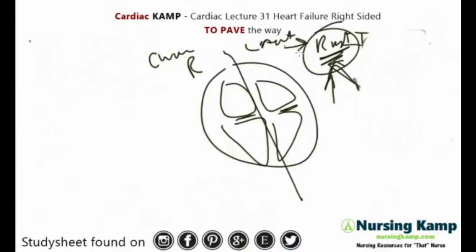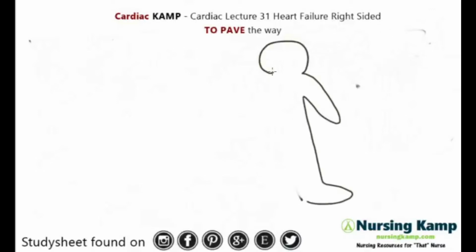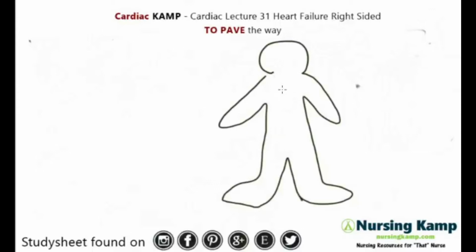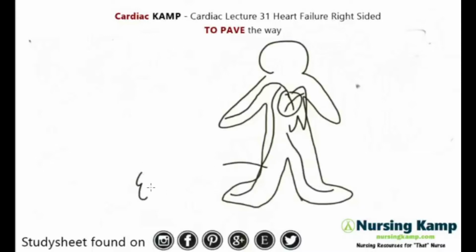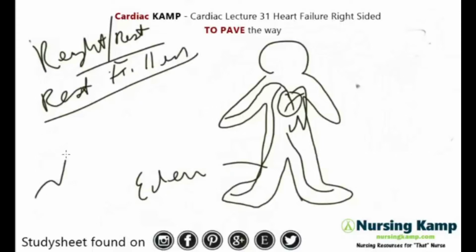Well, the big thing about this is that when a patient has right-sided heart failure, the issue is that it's going into the heart. And the problem is that when it goes into the heart, it doesn't get pumped from the right side, okay, to the left side, to the lungs. It actually starts to back up into the peripherals. That's why you start to see edema. So I like to say the right is the rest of the body. Because what happens is at rest, they're filled with fluid. First signs and symptoms is that they start to get edema.